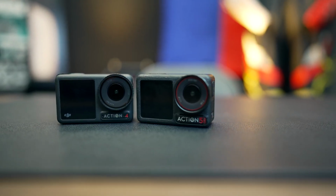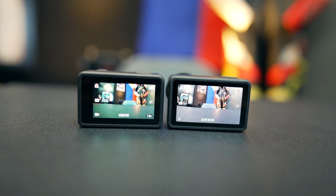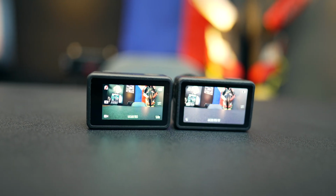That said, let's start off with the physical differences. There's really not much. The lens cover is different from the Action 4, and the LCD is much larger. If you were an Action 4 user and you get the DJI Action 5, you will enjoy the difference. Now, since this video is not about the DJI Action 4 versus the Action 5, let's get into the GoPro.